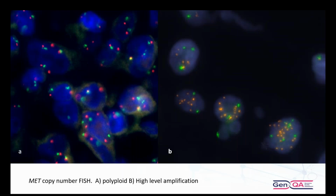So with MET, on the left-hand side image, you can see that there's polysomy. You've got a gain of red and green, and then there are a few extra reds in there, probably going to come out somewhere around 5 as an average across the cell. Does that really constitute the same thing as the image on the right-hand side, where you've got very clear amplification of MET versus the 7 centromere?